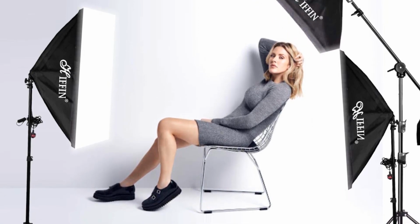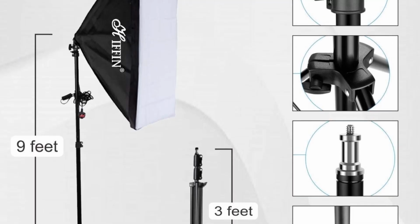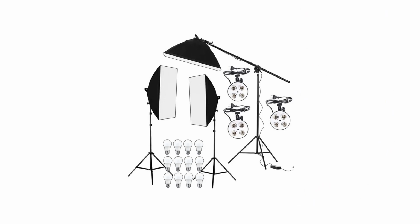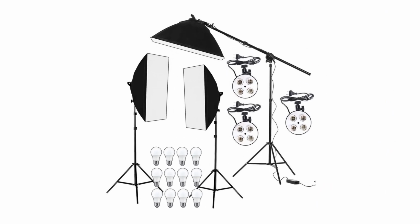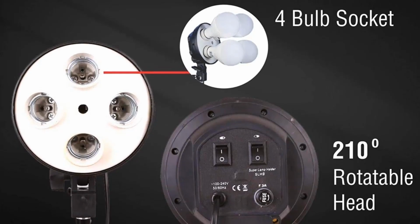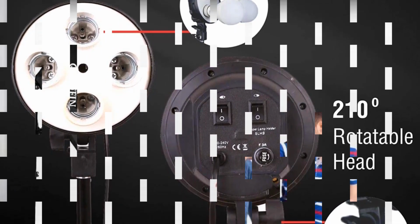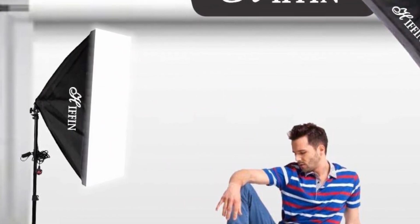The light stand can be freely adjusted from 9 feet to 3 feet. The 3-section design adjustable stand will meet your needs for various shooting heights. The lock design makes the softbox stand not easy to fall and affect your shooting mood. High-quality aluminum alloy is light but sturdy and stable. The assembly kit can be completed in about 5 minutes. It comes with a padded carry handle which makes carrying your softbox kit much more comfortable. The foam padded walls help protect your equipment from damage.